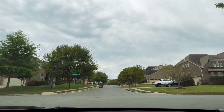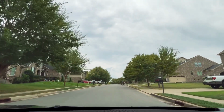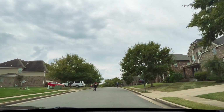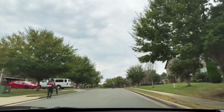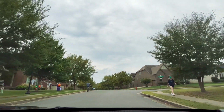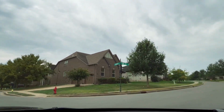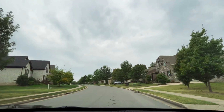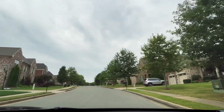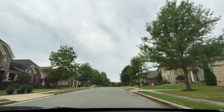Okay, we're gonna go straight across Briarcliff Drive, continuing on Carouth Court. We're going to make a right on the Fort Lee Court. Here we have a little bit of a hill, probably the most hilly part of the neighborhood we've seen so far. It's not too bad though, but it's definitely not completely flat.